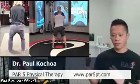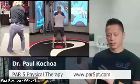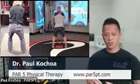Basically, before, he went through the screen on the left, and then after, when he was instructed on how to rotate his pelvis, you could see the difference between the two movements.